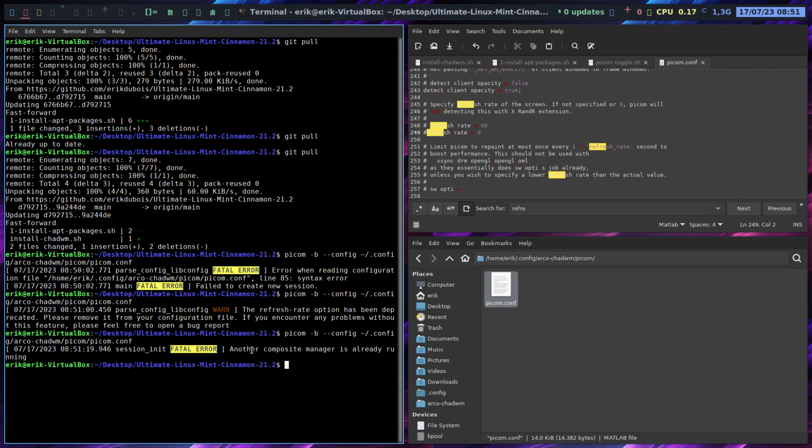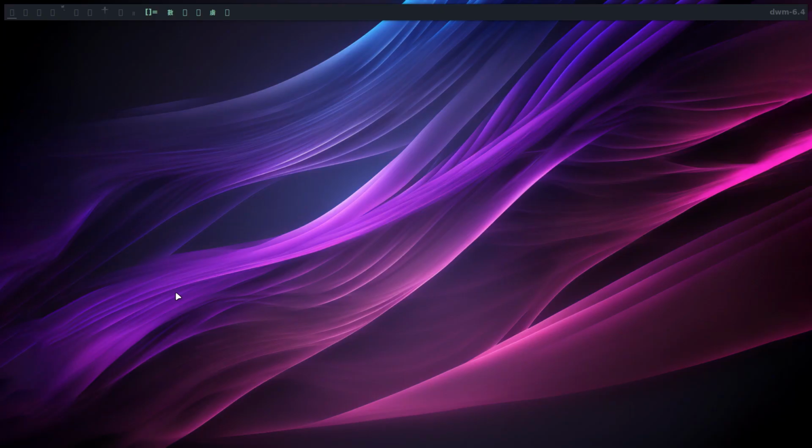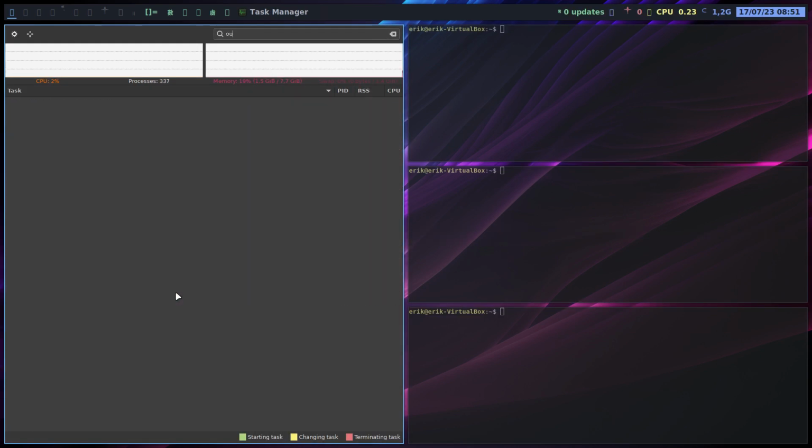And then another composite manager is already running. Composite manager. Is it? Is it? Aha, we have transparency. Okay.